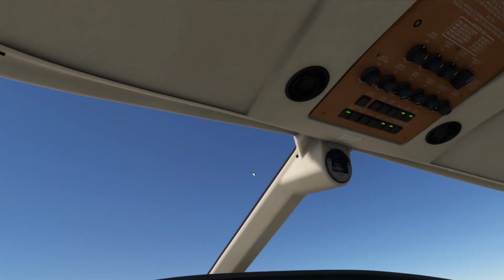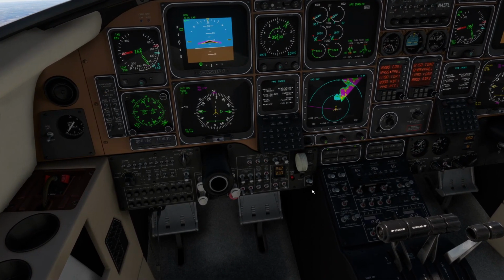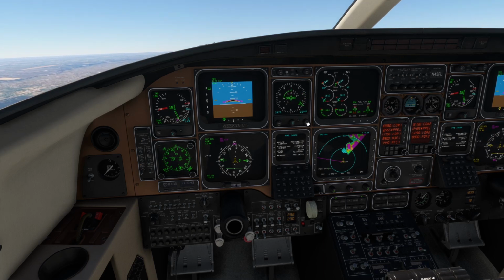And we're coming through 9,000 feet. We can turn our nose light off. We can turn auto feather off and prop sync on. And coming up on 10 grand here, we'll bug 3.5 now.